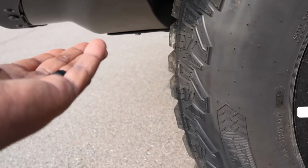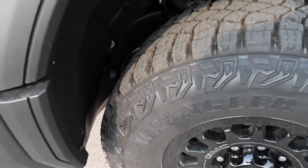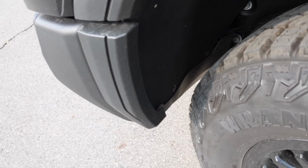Fabric material for the liner. And I think when you get these bumpers, you should be able to clear 37s. You should be able to. I mean, look how much you have. I mean, that's almost full lock.